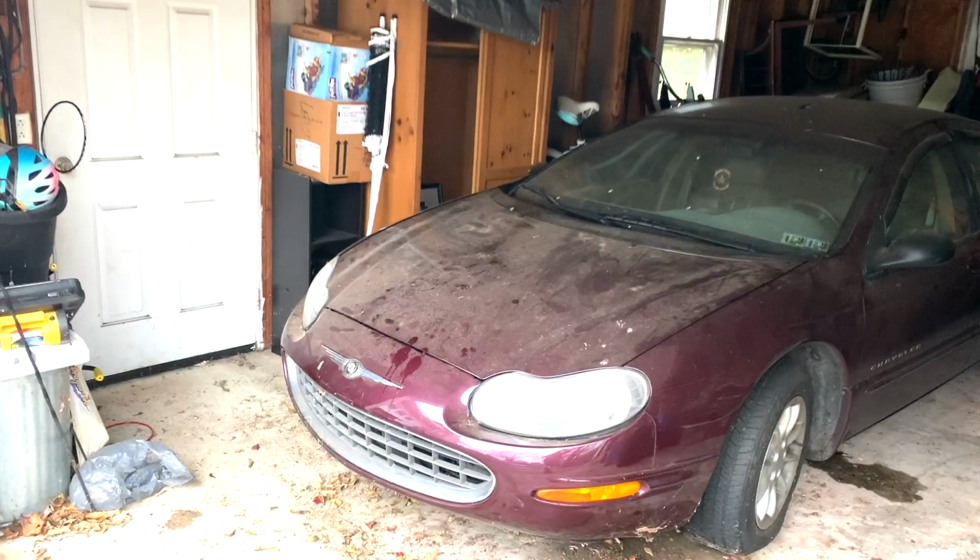It's a steal no matter what, and I think it's going to be a really cool time capsule car when I'm done with it. And hopefully I can breathe some new life into it.